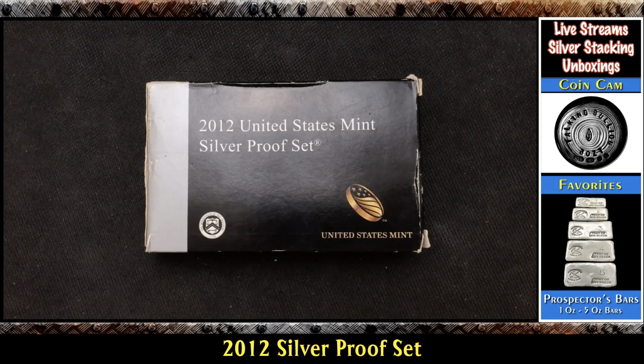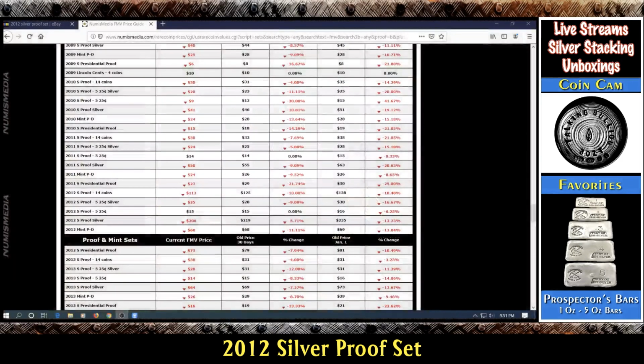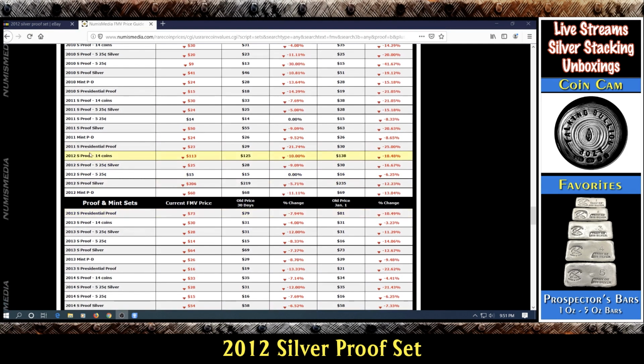So let me go over to my desktop here and let's take a look at what the current value is. This is a website called numismedia.com, and you can use it to check the prices of everything. I'll go back a page or two to show you. I'm in the proof and mint sets, and if we come down here, you can see all the 2012 start here. You have to make sure you look at the right thing, because you can see 2012 S proof, 14 coins. That's still a pretty good price, but that's not the silver proof set. The silver proof set is down here. See how it says S proof silver? Look at the value of it right now.